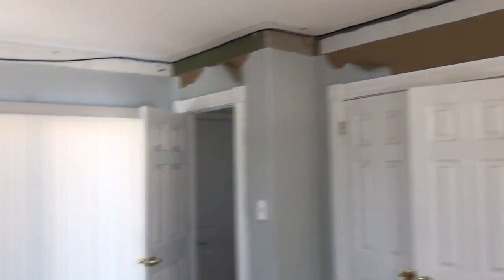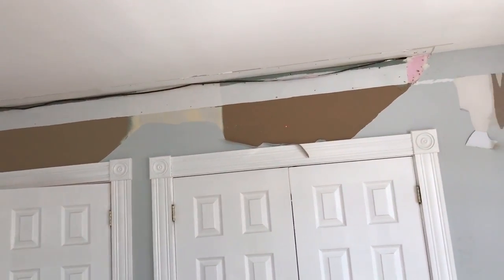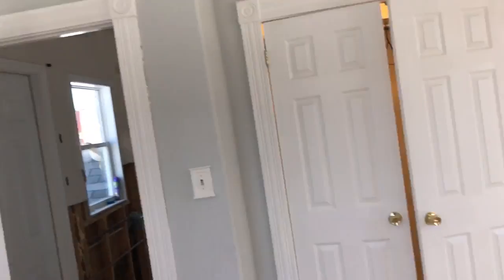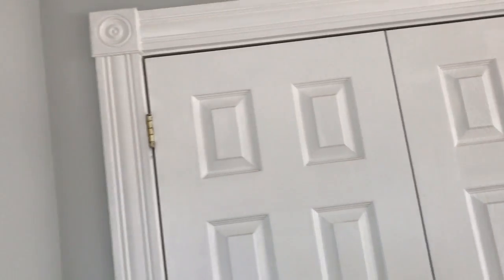The master bedroom has a crown molding that went around the top in order to hide this wire. I think it's a satellite TV wire. We're just going to pull that. We don't know how these people are going to use their TV and whether that's necessary or not. So we'll just fix the drywall and paint, not spending the money in order to put a new crown molding in. So we will not be putting a crown molding in. And we need to figure out how to turn off the closet lights.